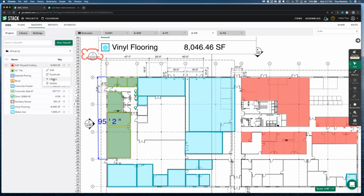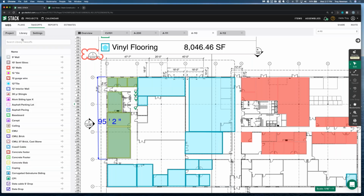So the takeoff operator would not be able to add takeoffs to the library. Again, the thought being that the account owner or the estimator wants to create uniformity here, so that everyone is using the same language for their takeoff template on every single project, that they can change or set the color code, and that the right assembly or assemblies or items are attached to that. So it's a really good workflow. So we kind of lock that down for the takeoff operator just to keep a nice uniform experience here.